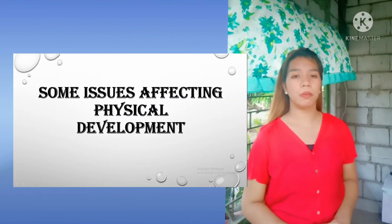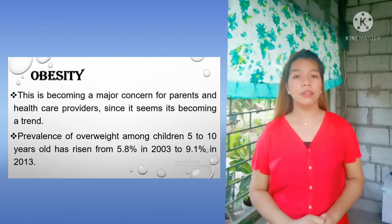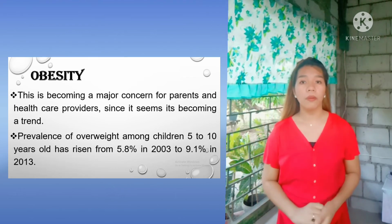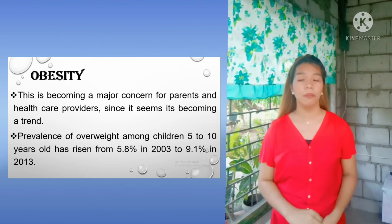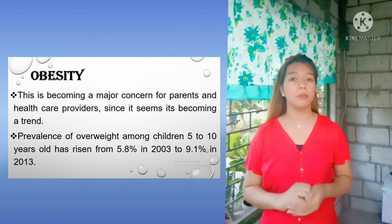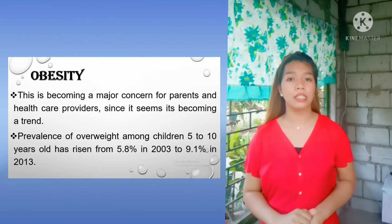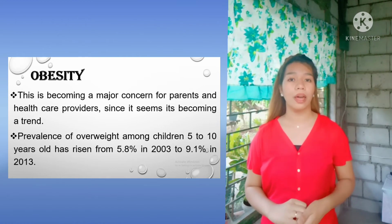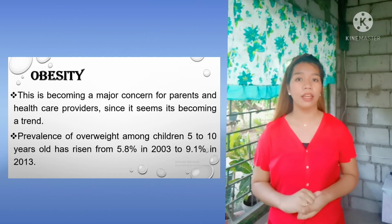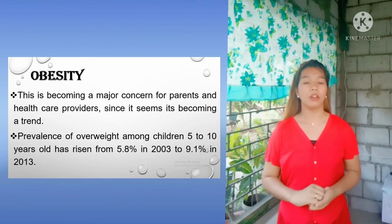So let's move on to some issues affecting physical development. What are those issues? We have here obesity. This is becoming a major concern for parents and healthcare providers since it seems to be becoming a trend. Why does obesity in our country always seem to be a trend? Because according to the World Health Organization Western Pacific Region, the Philippines is not spared from this scenario, and the results of the national survey show a slow but increasing childhood overweight and obesity rate.